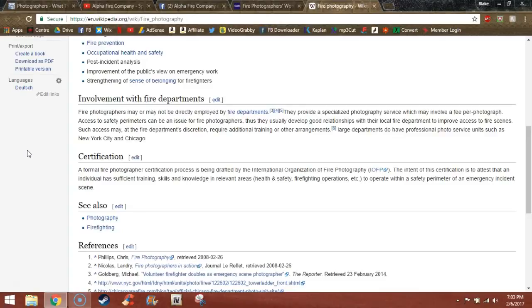If they do not know skills and knowledge in health and safety, firefighting operations, have significant training, work within the fire department, stuff like that, not only is it dangerous, but they're not a formal fire photographer.